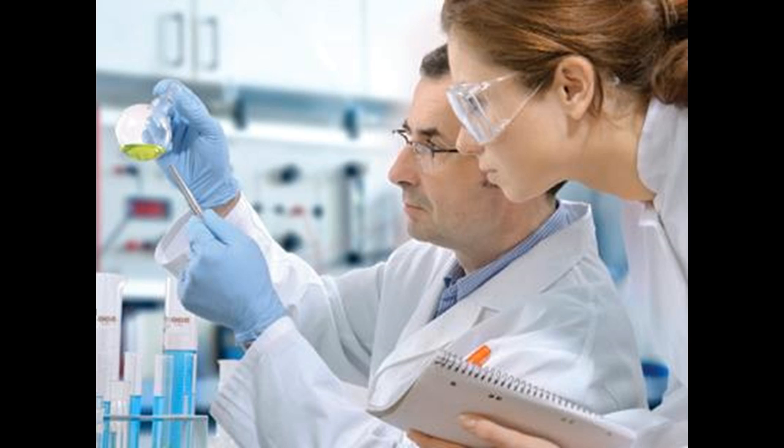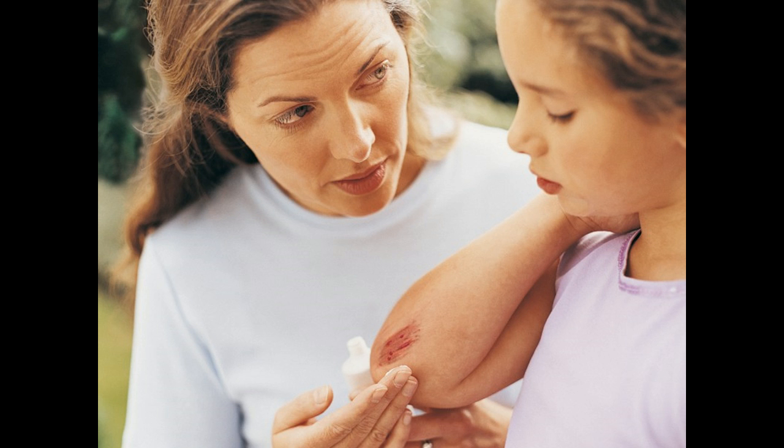Recognizing the signs of herpes simplex. It is important to understand that although someone may not have visible sores or symptoms, they may still be infected by the virus and may transmit the virus to others. Some of the symptoms associated with this virus include blistering sores, pain during urination, and itching.